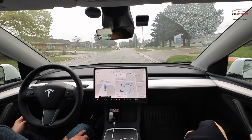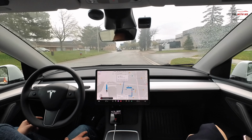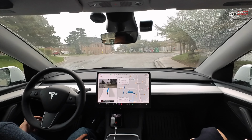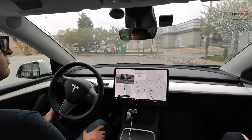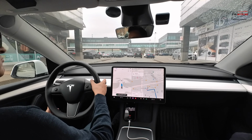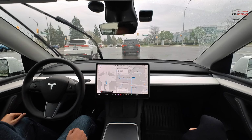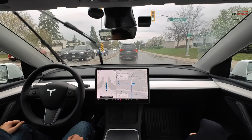It's doing a good job. Alright, yeah, no, it's signaling to the right. Alright, well, it's doing a good job. It's actually taking me into the complex. This is the back entrance, and yeah, it did a good job with that. Let's just finish off with one more thing I noticed on the drive back from the Waffle House.